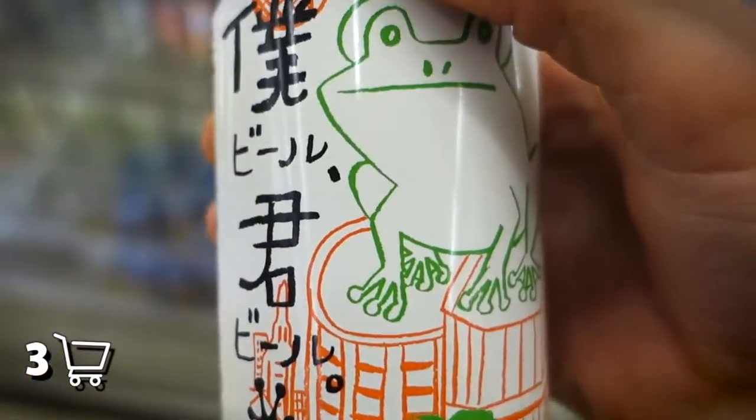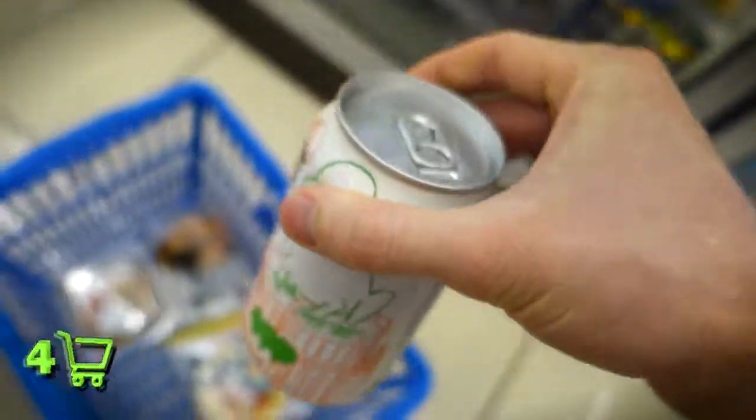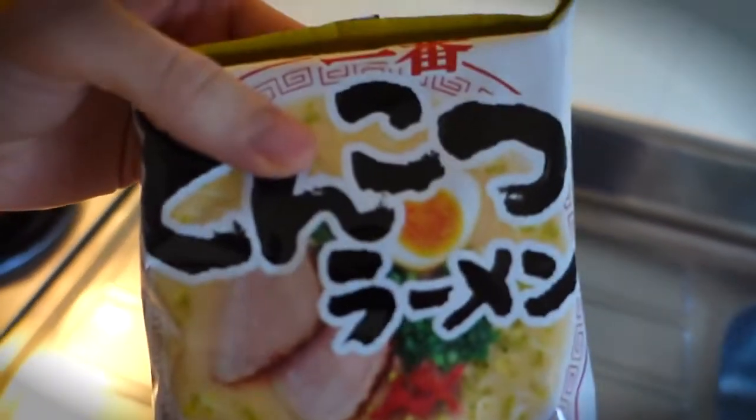Shit's getting crazy around here, but I think I'll add that beer to my cart nonetheless, and now it's time to head back to my apartment. So I sprinted on back to my humble abode and started savagely ripping into that plastic bag, getting out the contents. So first up we got the Tonkotsu ramen, and it's looking oishi as fuck.